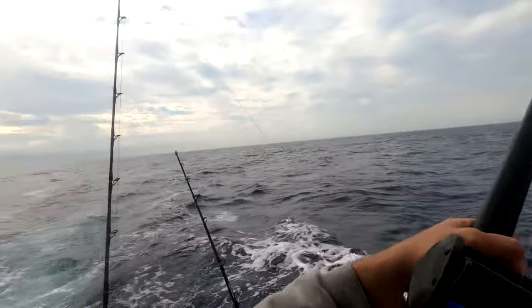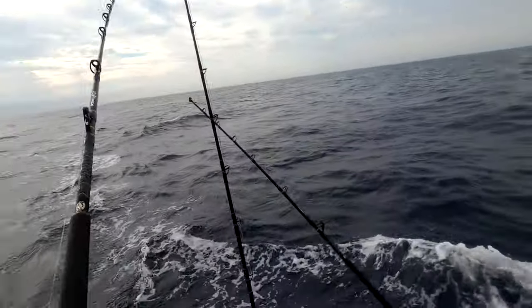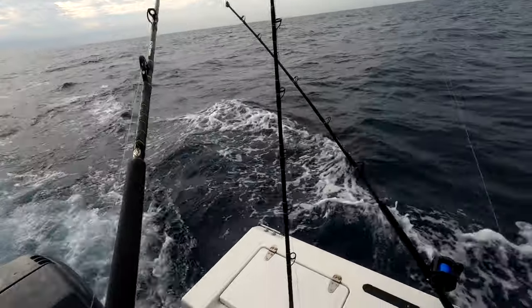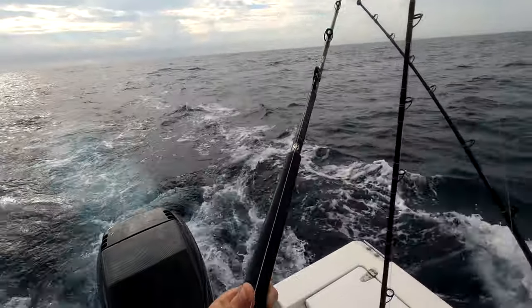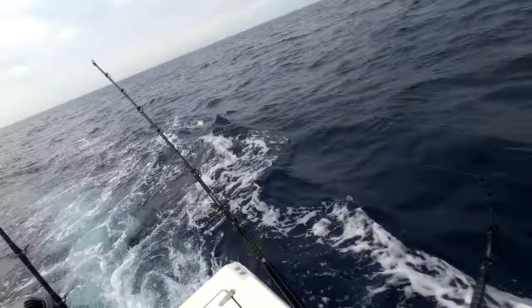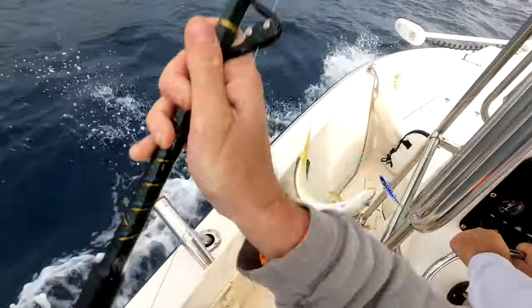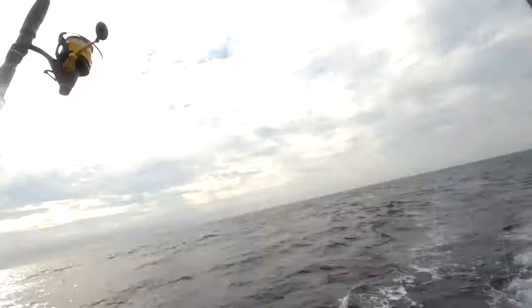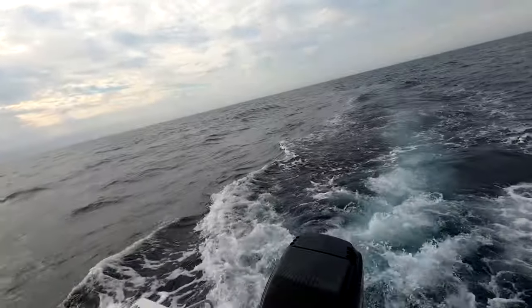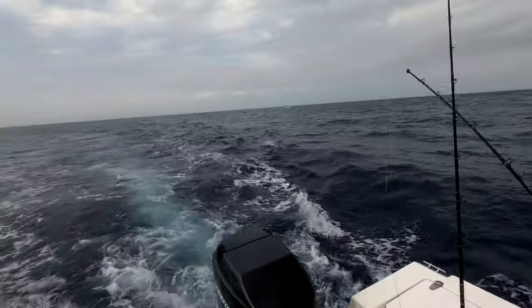No, I got a fish on. Straighten me out. Straighten me out. Don't worry about that fish, Casey. Just straighten me out and grab this rod in front of me. We got a double header. Get the next one. Don't worry about it. Which rod is it on? Which rod? I'm looking.